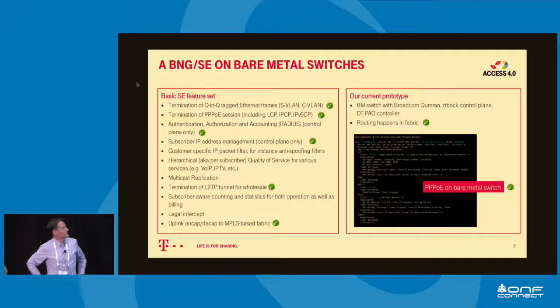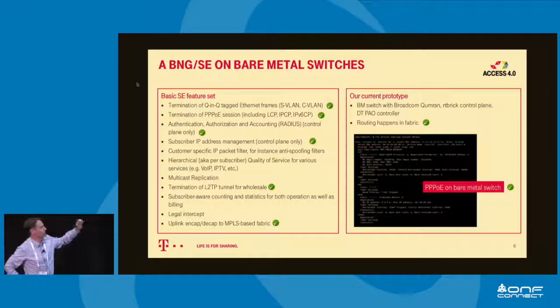When you want to build this SE, the service edge, on bare metal switches, when you go into the details, you figure out, Jesus, in the last 20 years as network operators, we had a lot of fun, but we have created a lot of features. And so here are the key features for BNG. And I will just pick a few of them.